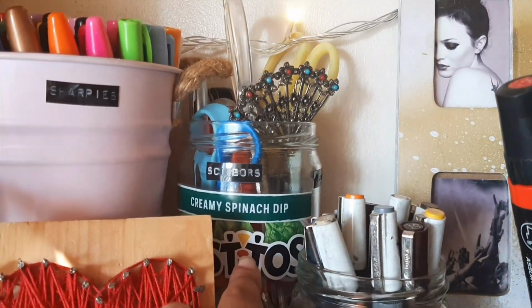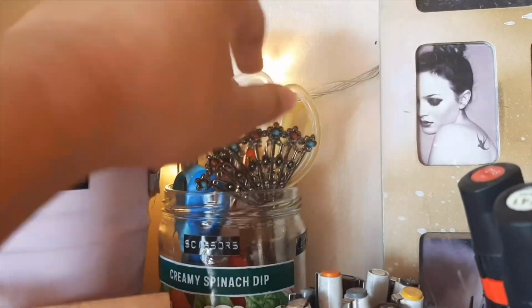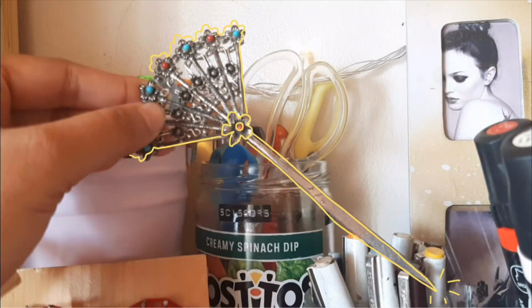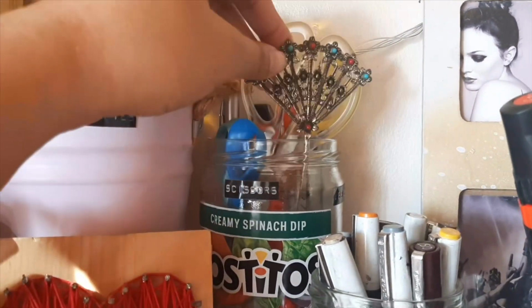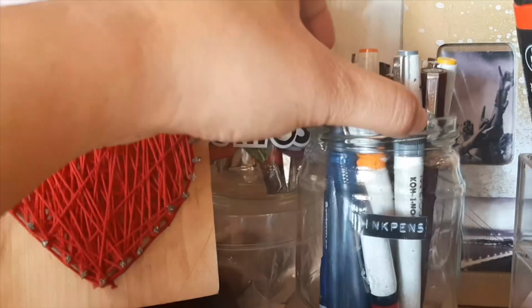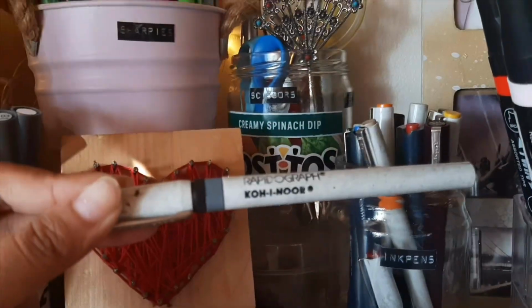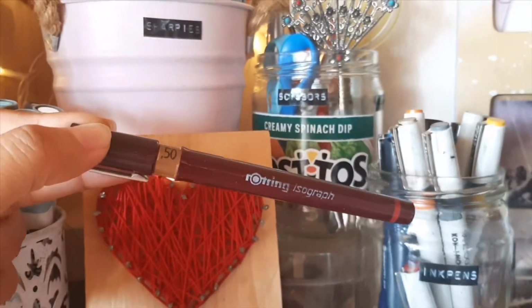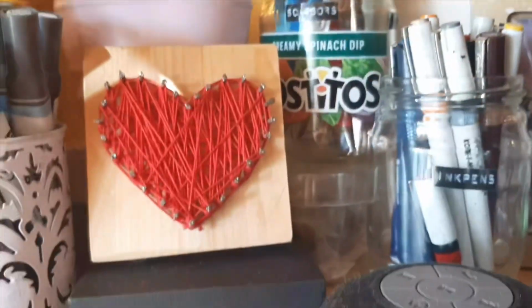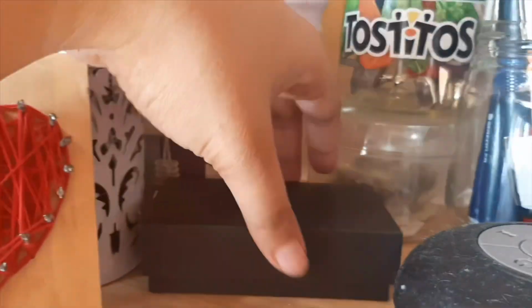Beside it is what used to be a Tostitos jar. I have here my scissors and a bunch of cutters. This one is actually a hairpin, but I use it to open mail. I also have here refillable ink pens that I used in college, but not that much now, because I'm too lazy to refill the ink of these pens.